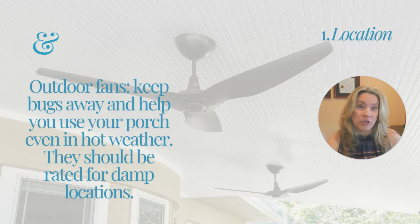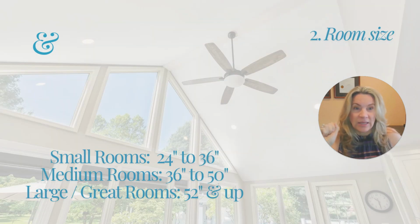Be careful though, when you're picking a ceiling fan that you know is going to be installed in a humid or wet location like an outdoor screen porch, you want to make sure that it's rated for damp locations. The next thing we want to consider is room size. The size we're talking about for the fans here is the width of the diameter. So from blade tip to blade tip, what size are we choosing?